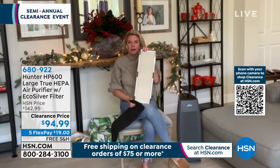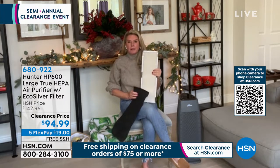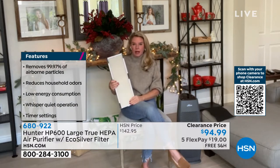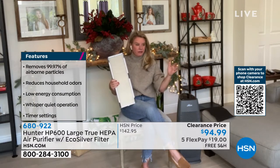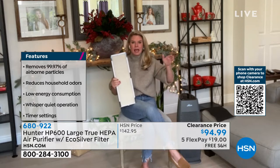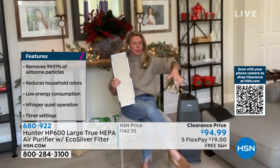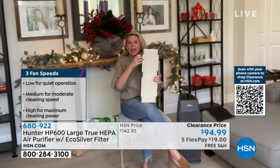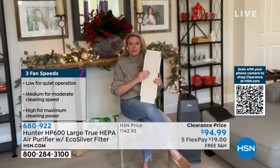And then true HEPA filtration. Now, HEPA is the buzzword when it comes to air purifiers, right? But I don't know if people understand the difference between HEPA tech, HEPA like, HEPA, whatever. If it does not say true HEPA, it's not the best of the best. This is the best that your money can buy when it comes to air filtration.